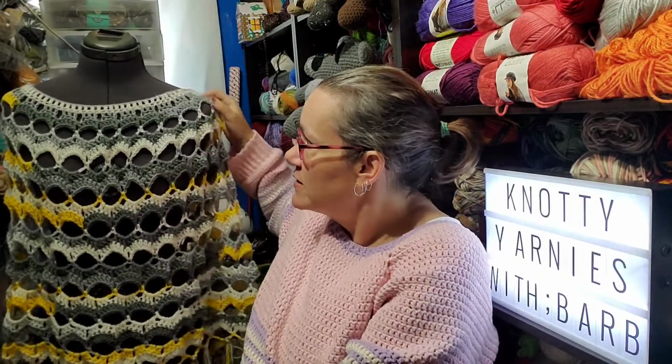And this is an extra large, and making a new one, I would make a size medium because this is so roomy. This is how it falls off of me. When I'm wearing it, I have it tucked way back, with lots of room back there, to make it look decent on the front here. So if you're around my size, I would suggest making a medium.